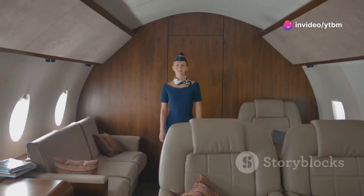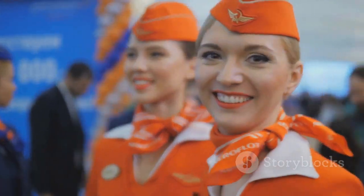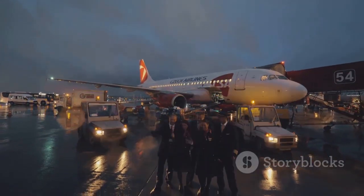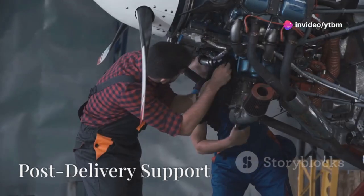It's like putting the finishing touches on a new home. The handover ceremony is a symbolic event. Airline executives and employees gather to celebrate the arrival of their new aircraft. It's a time for speeches, handshakes, and maybe even a celebratory toast.